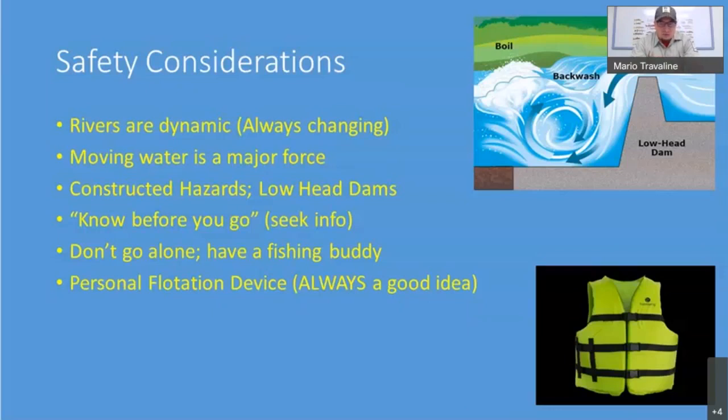There's also constructed hazards. My example here on the right-hand side is a low head dam. A lot of these are being removed for a lot of different reasons, but they do exist, and you have to watch out for them. It's good to know where these things are because they can create some currents that can be pretty dangerous to people. So I'll say it before, you probably heard it a million times, know before you go. Seek out the information, talk to your local municipalities and kind of figure out where these things are. And if there's anything you need to know about the specific stretch of stream or river in that town before you even wet a line.